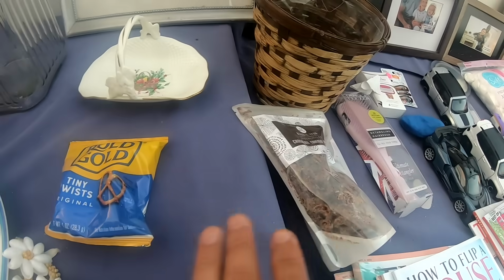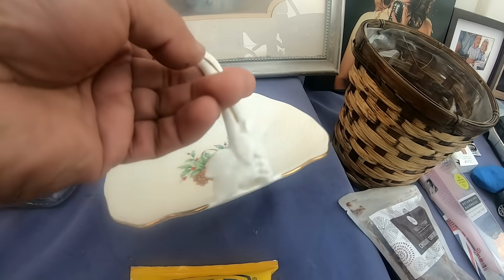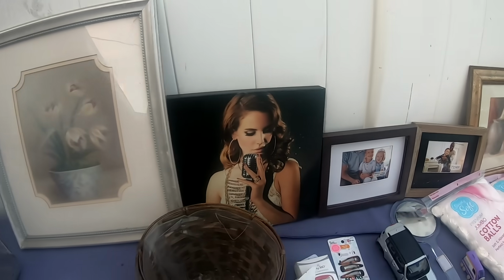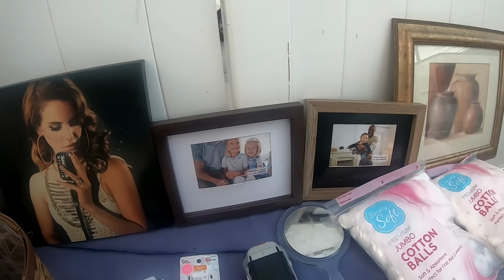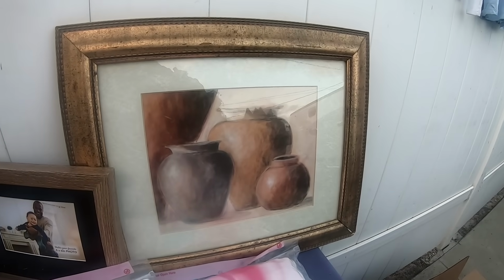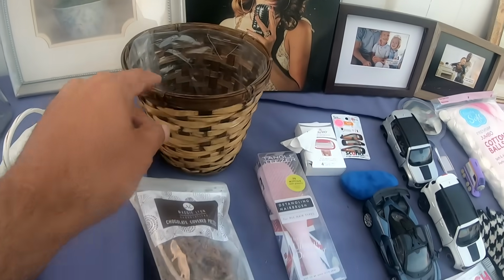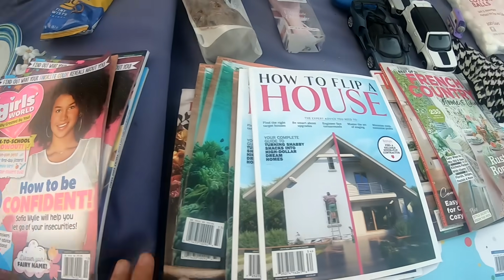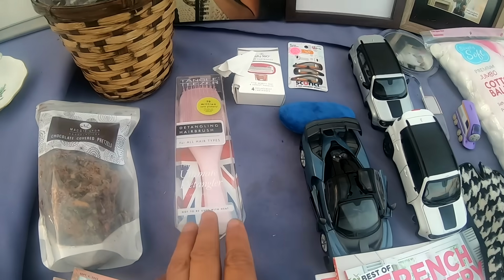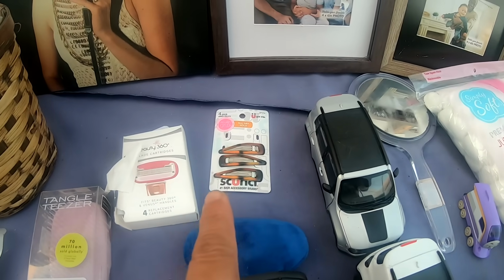And here we got these snacks. We got this ceramic basket. This one's really nice. We got that beautiful frame right there too. And we have more right here too, as you can see. I really like the one on the back, this one right here. And here we got another basket. We got a couple of magazines. We got a couple of little cards. We got this hairbrush, the box of blades. And we got those clips right there too.